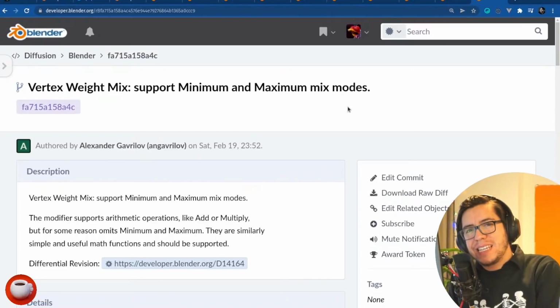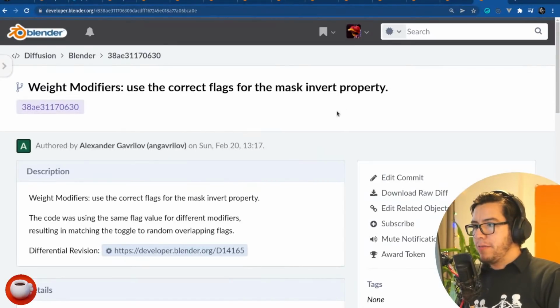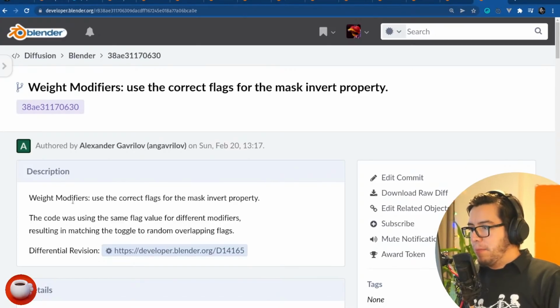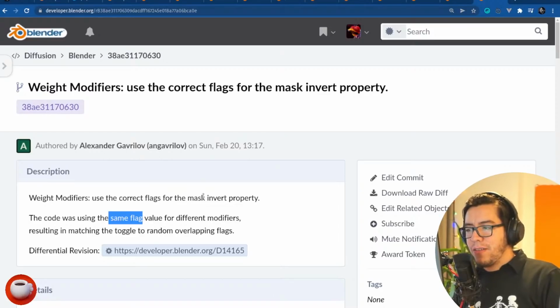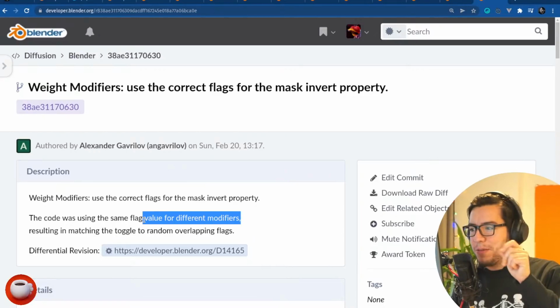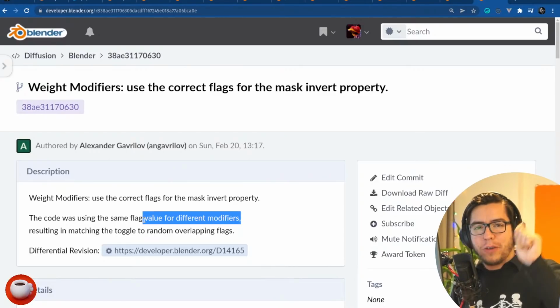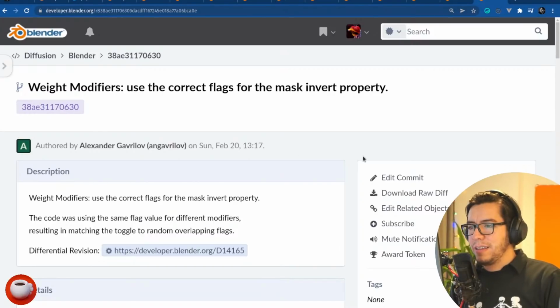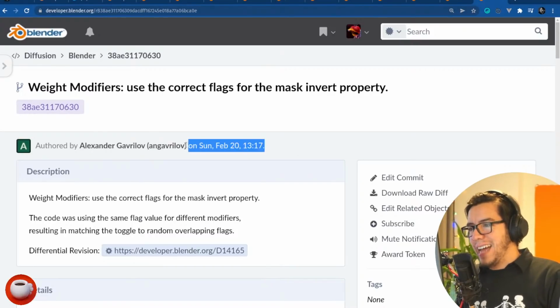You know what else there is? Well, this is a bug fix, I believe. Yes, it's a bug fix, but I think it's worth mentioning because it's a big one. The weight modifiers, it seems like they were using the same flag value for different modifiers. So if you enable the mask invert in one modifier, it will affect others. So yeah, that's really bad. It has now been fixed by Alexander Gavrilov on Sunday.